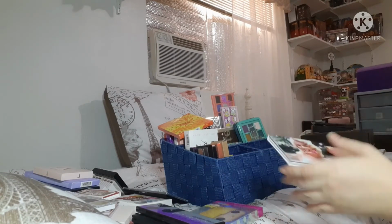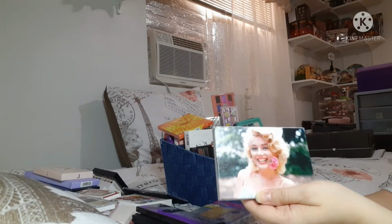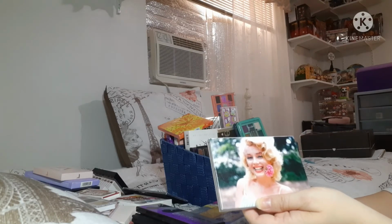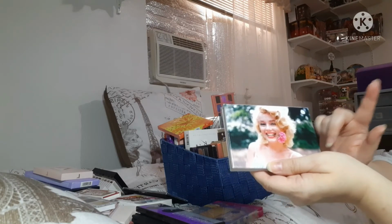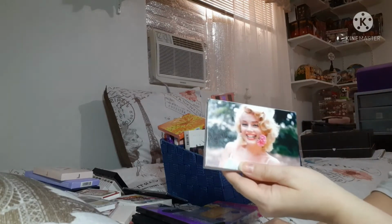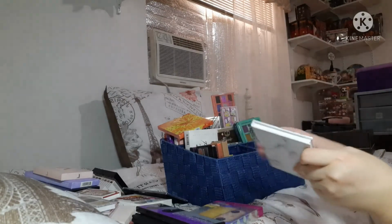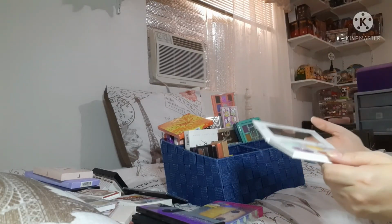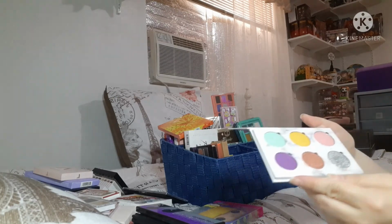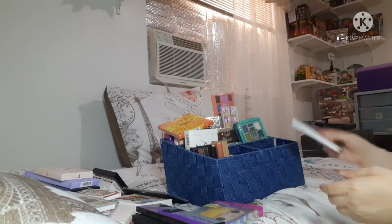Oops. I made this palette. It's with a company outside the UK. Anyway, you get to pick your picture, your colors, and you get to name them. So I picked this picture of Marilyn. On the back, it's marble. It's a magnetic palette, so I could pop these out and make my own. Those are the colors I chose. I'm keeping that.